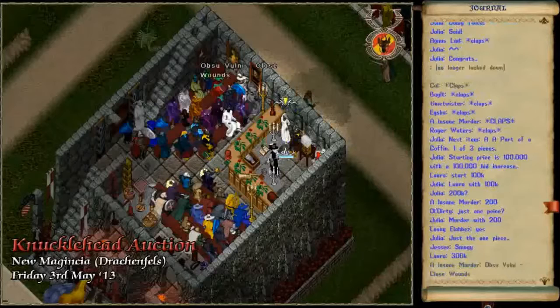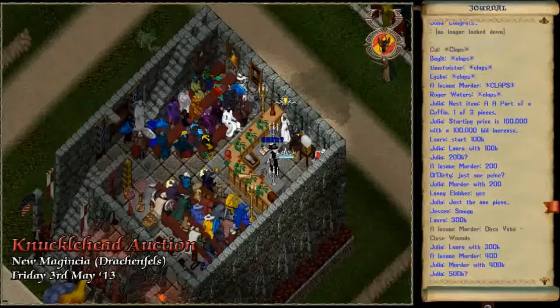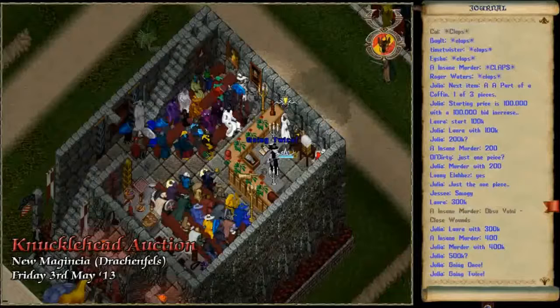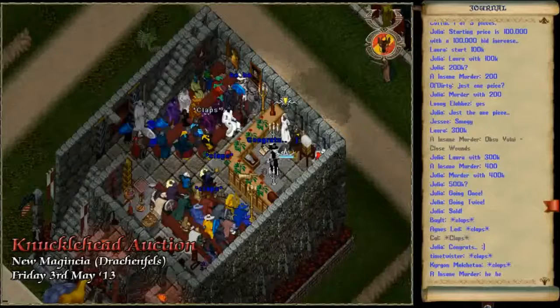Yeah, it's reasonably popular. 300k we're at, 400k. So I'm going once at 400k to Murder. Going twice. Sold to Murder for 400k. That was a fairly quick item.